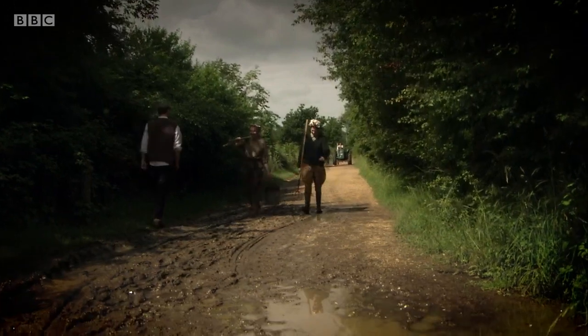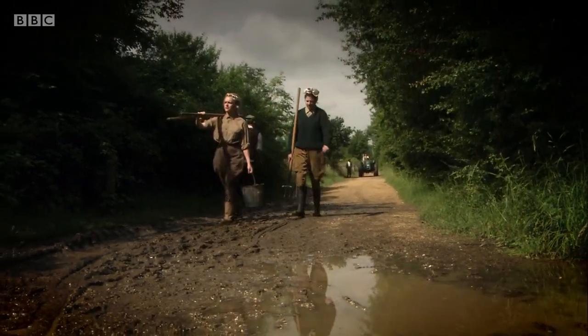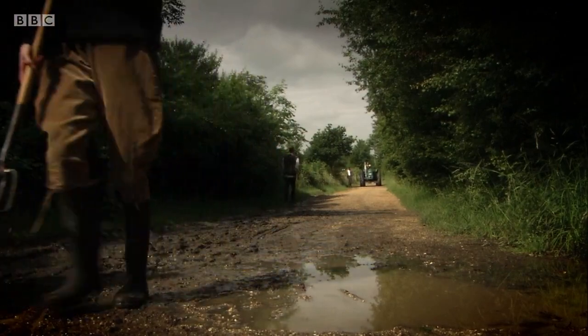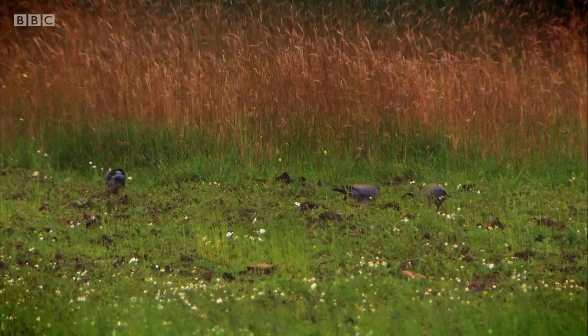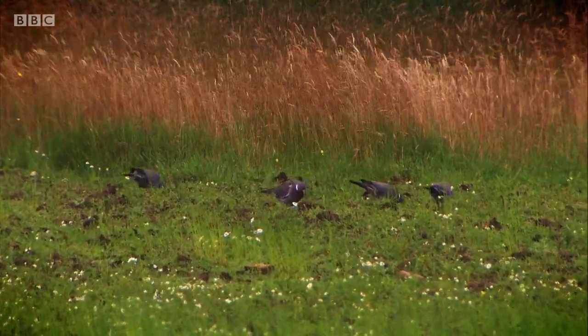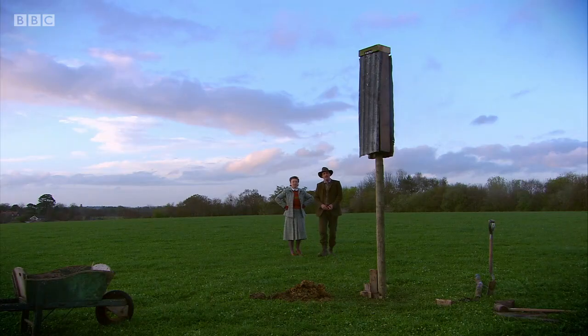To stand any chance of survival, the flax needs a spell of dry, warm weather. Another threat to the flax crop are wood pigeons, who eat the seeds before they've even had a chance to grow. The team hopes their bird scarer will keep them at bay.